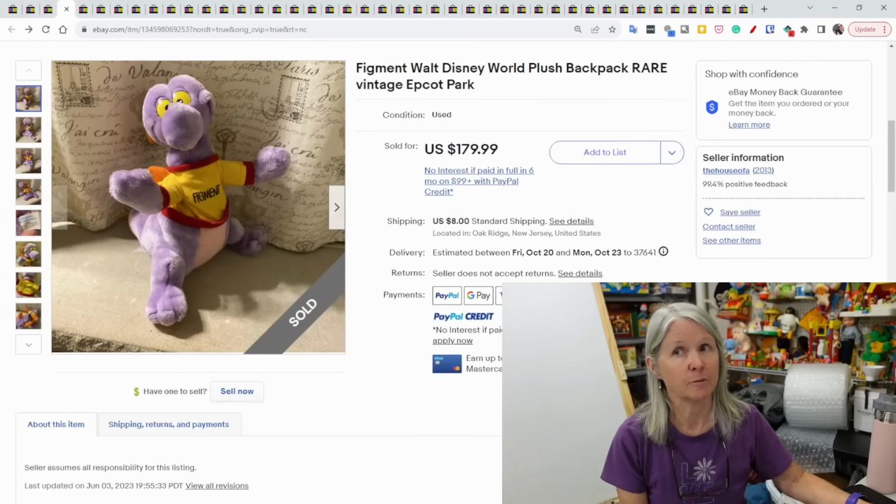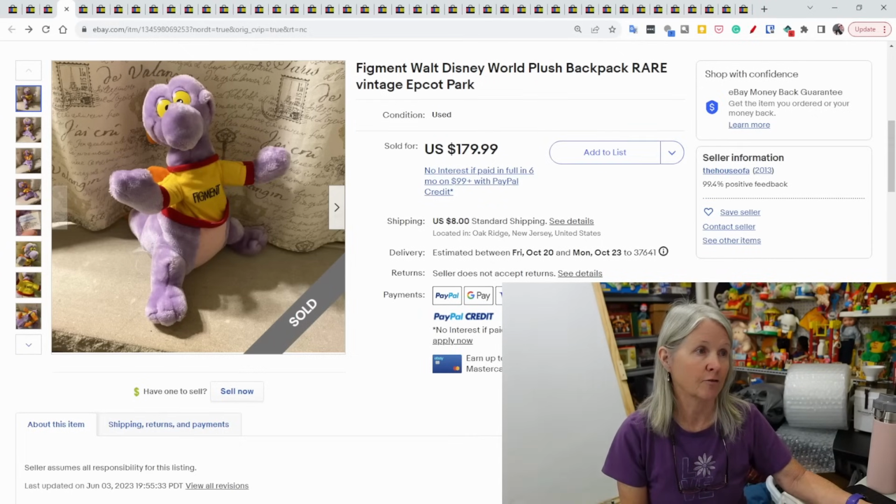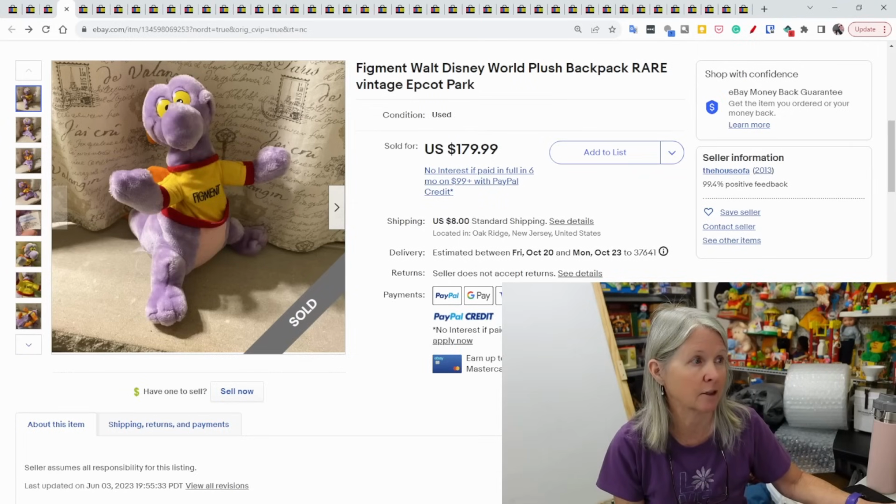Figment. I find Figment several times a year, but it's usually just the smaller plush. This is actually a backpack from the Epcot Park, and it sold for $179.99. There were a couple of solds on this one.